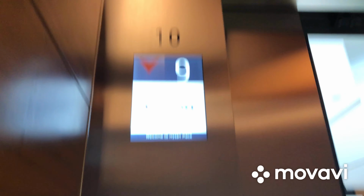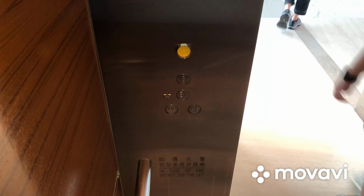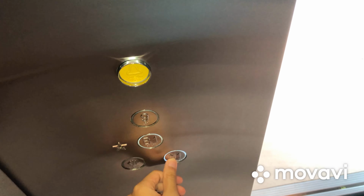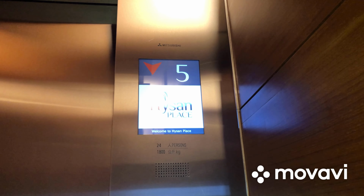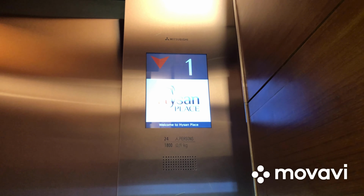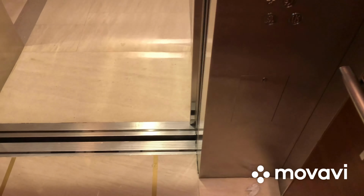Here we are at 9, and these are the Everbright buttons. Now let's go back down to B1 and end the video there. This is a nice elevator cab with wooden walls. Here we are back at B1, and that's it.